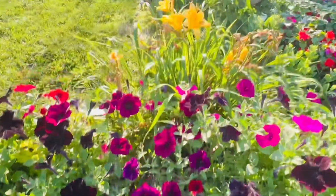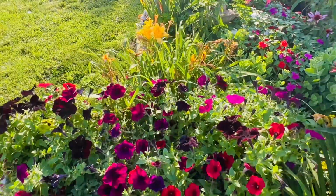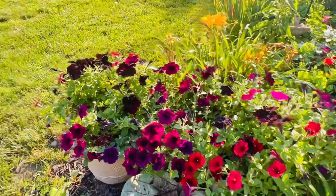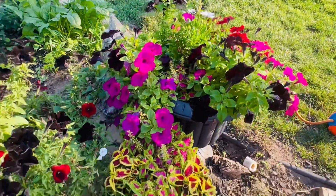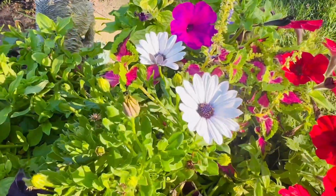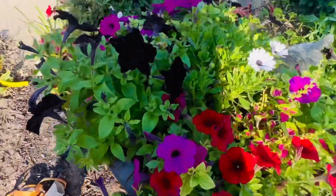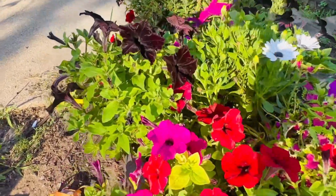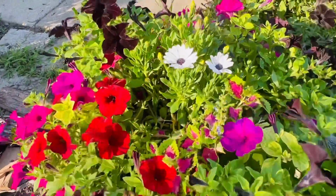Now I don't want to pass the lilies by, but they're almost done. I'm not a big lily fan, I have to be honest. So I don't pay much attention to those. I could probably rip those out and be just as happy with everything else in the garden. And then more. Now on this one, look, this is a black and white daisy in the middle of, look at the red coming through here. Isn't that amazing? Oh my gosh, doesn't that just bring you joy? Can you feel how relaxed you are already just looking at all these beautiful colors?